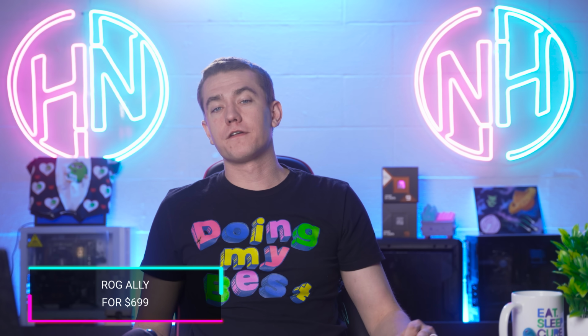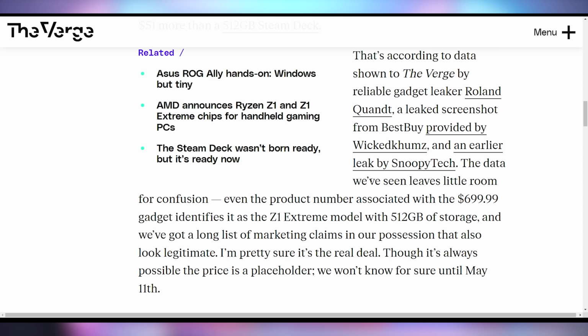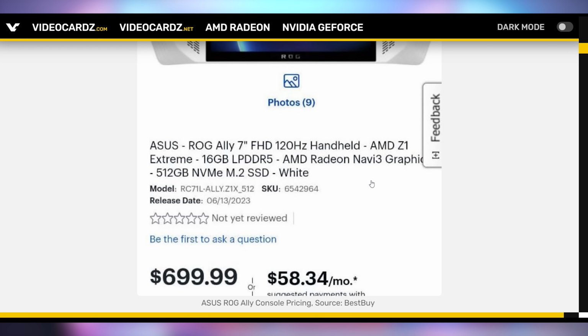But I can't tell you how excited I am for the upcoming ROG Ally from Asus, because we're getting details on the upcoming pricing of it. And while I've been skeptical of rumors I've seen in the past, this one at least looks to be a little bit more legitimate and gets me so feisty for this handheld console. I cannot believe just how good it would possibly be at this upcoming leaked price point, which has been found on Best Buy, a leaked screenshot of Best Buy's webpage showing exactly what we can get out of not the base model ROG Ally, which is going to have the Z1 chip, but the one with the Z1 Extreme. So this is the fastest one, allegedly is going to be coming in at $699.99.